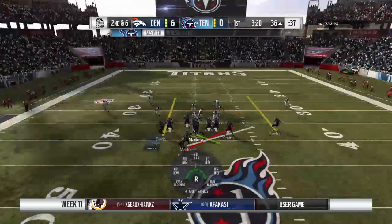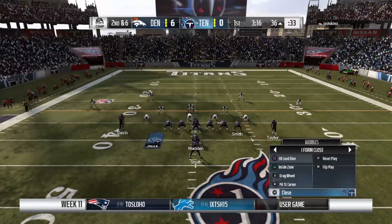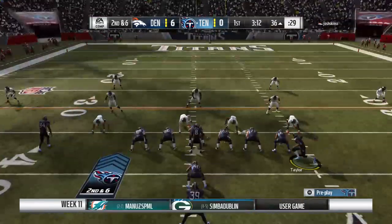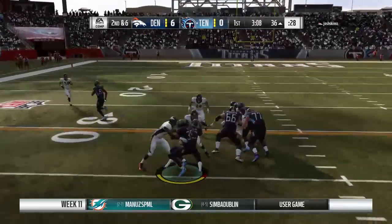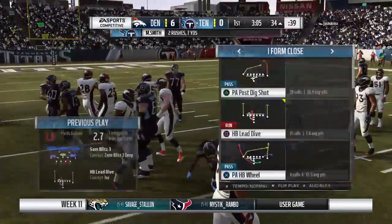Yeah, you're exactly right. And what's really difficult to try and defend him is if you want to press him so that you get him on the ground quickly after the catch, a lot of times he'll just run past you at the initial point of contact, and he'll go deep. They'll run it here with Smith. And he'll get 3 down to the 34-yard line.